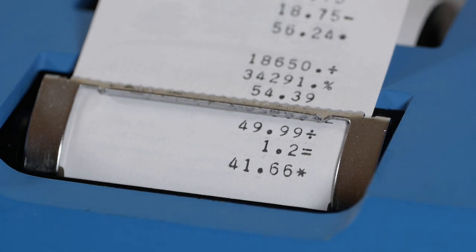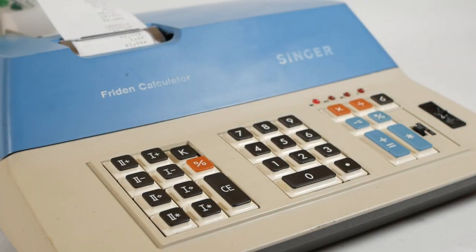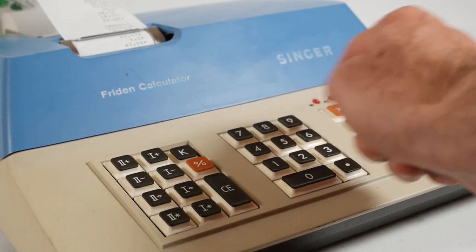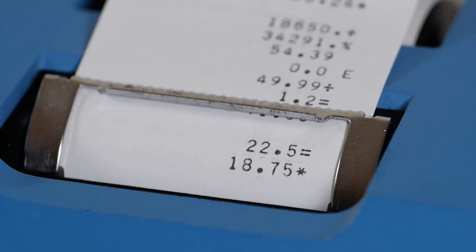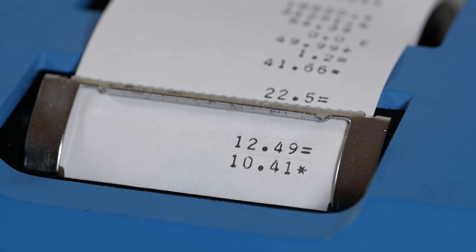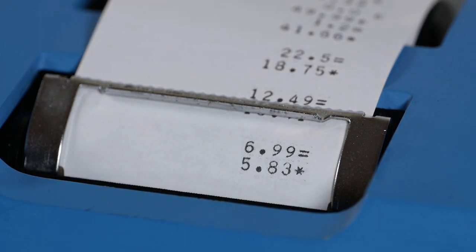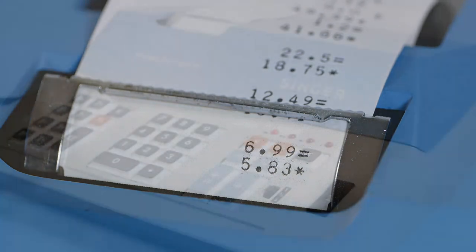Bizarrely there's no indication of this on the printout, which seems a bit of an oversight. But anyway, I can now enter my next price of £22.50 followed by equals to show us the pre-tax price of £18.75. And I can repeat this for £12.49 and £6.99, giving us the results of £10.41 and £5.83 respectively.